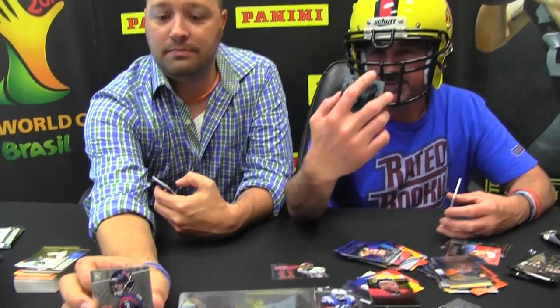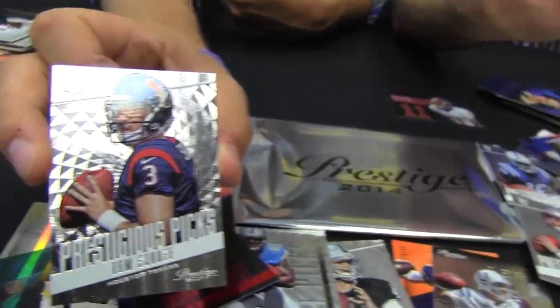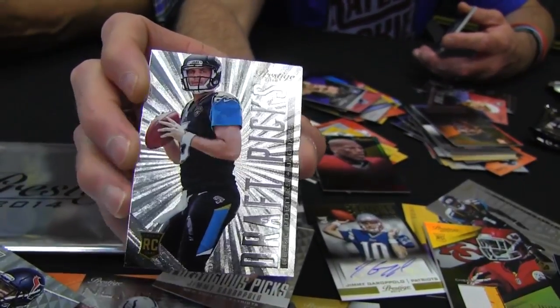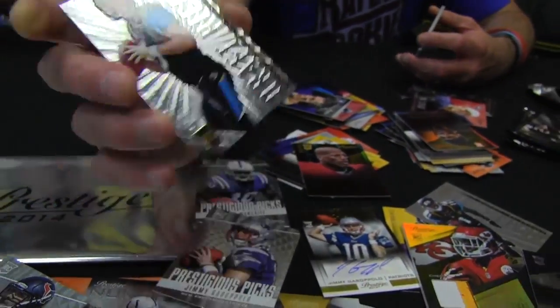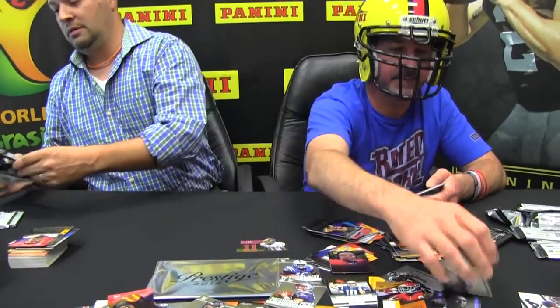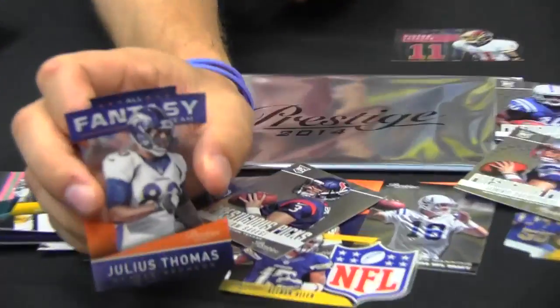For sure. Tom Savage, Prestigious Picks. Another one of the etched cards. Draft Picks. That's a nice one, too. The first quarterback taken in the 2014 NFL draft, Blake Bortles. I love the incorporation of the NFLPA Rookie Premiere photography. Nice touch. Oh, you got another die cut. Yes, I did. The greatness of Orange Julius, Julius Thomas. Yes, all fantasy team.